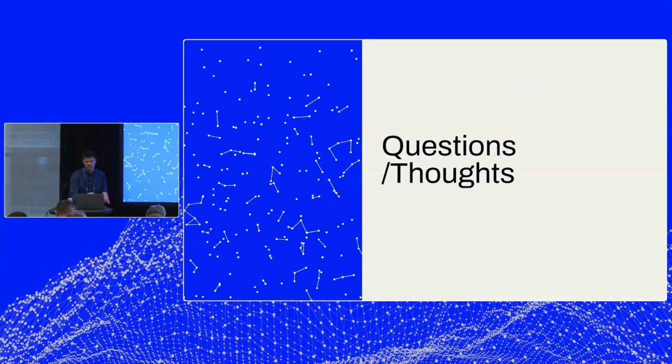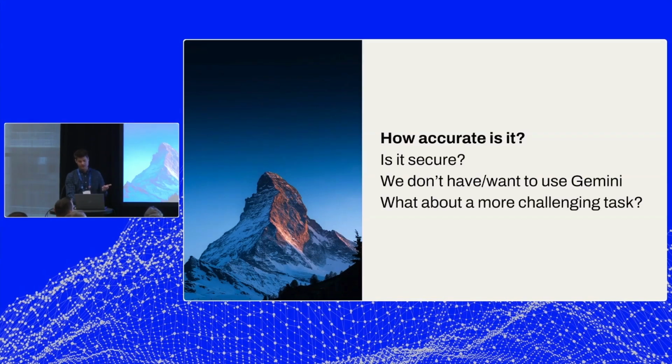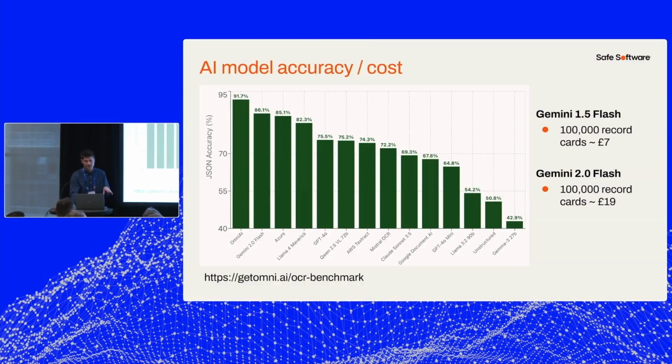Probably at this time you're having a few questions or thoughts. How accurate is it? Security? You keep blabbering on about Gemini. We don't have Gemini. And, okay, we've seen this case study a few times. What else have you got? I mentioned this yesterday, it's really difficult. There are so many different benchmarks for how good generative AI is at writing code, and there are fewer for this kind of extraction of document processes.